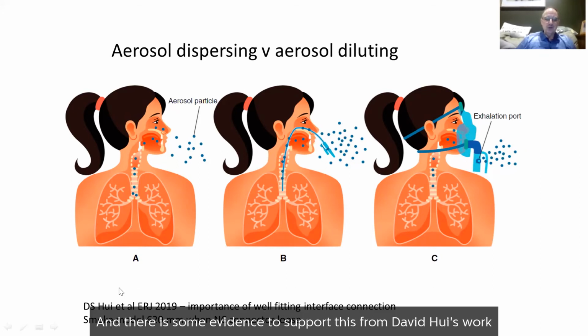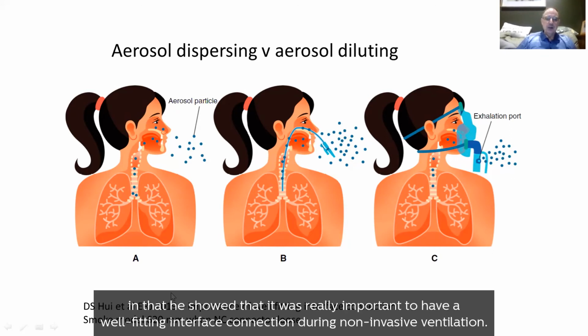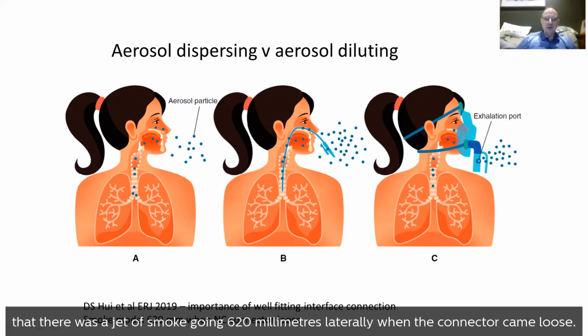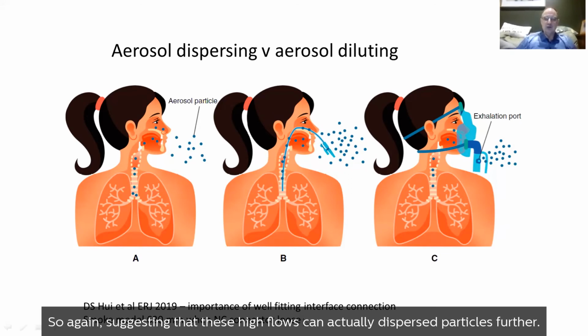And there is some evidence to support this from David Huey's work, in that he showed that it was really important to have a well-fitting interface connection during non-invasive ventilation, and that when you had a patient receiving nasal high flow, there was a jet of smoke going 620 millimeters laterally when the connector came loose. So again, suggesting that these high flows can actually disperse particles further.